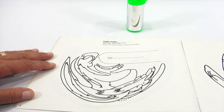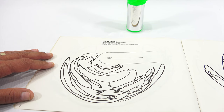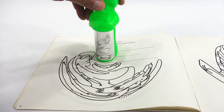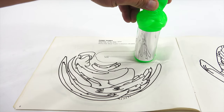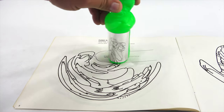Funny bunny. Whoopsie. Oops. Here I goes. Splat flat on my nose. Move Foudini in the direction indicated. Here we go. So he starts there and he goes this way. He's rolling. It's the bunny flipping over. He starts there, and he's running and flips all the way over. Okay?